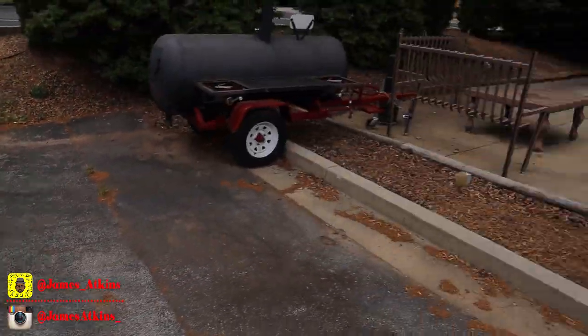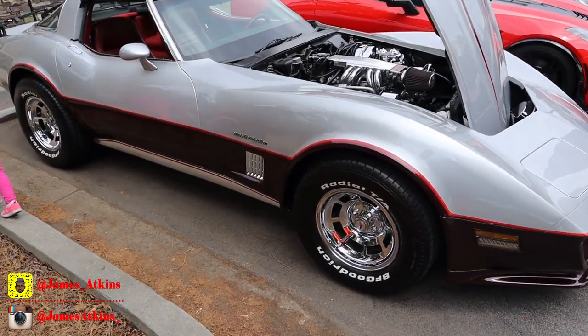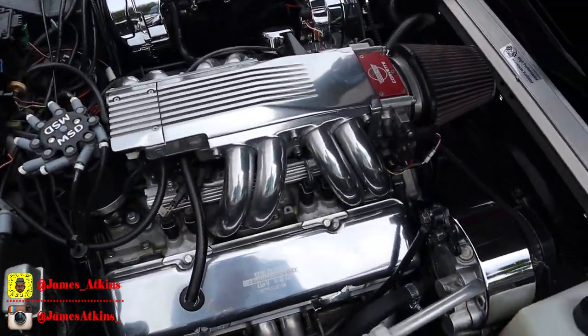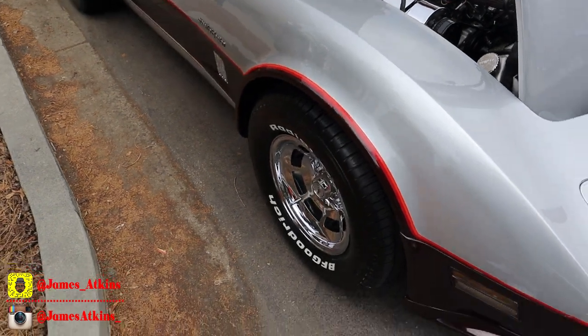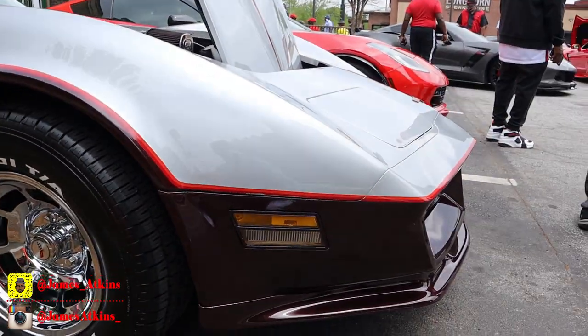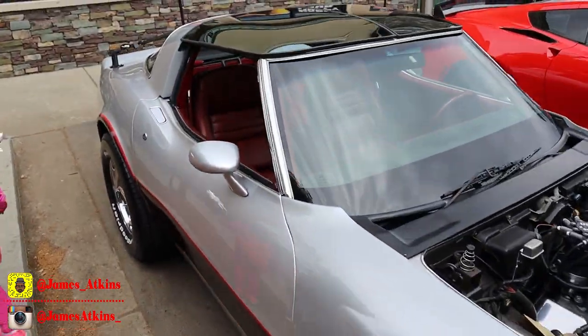Let me switch over to this beautiful C3 though. Crossfire injection. Man, if I had the opportunity to get a car like this, I definitely would. I might trade in the C8 just to get this if somebody asked me for it. Nah, not really. C3 is clean, man. Beautiful car, man.